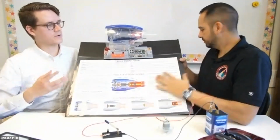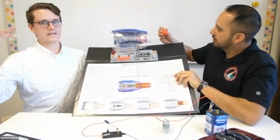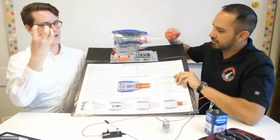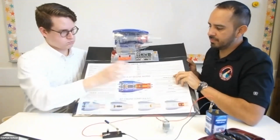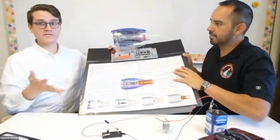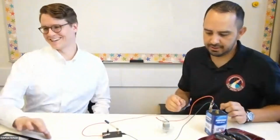So just like with the other two fuel engines that we were talking about, the air gets compressed, the gas gets compressed and ignited, and then gets shot out the back. Yep. In the case of a jet engine, it gets shot out the back really fast, so that it propels you forward. Yes, thank you to the several people that pointed that out.